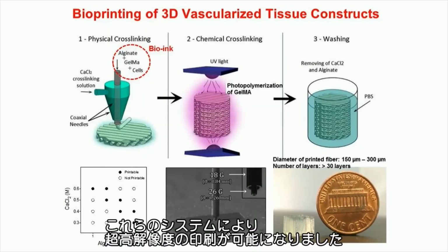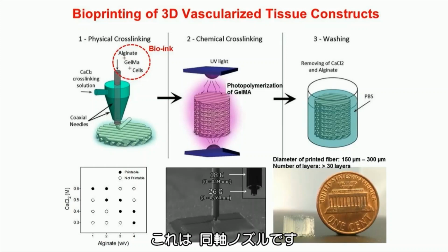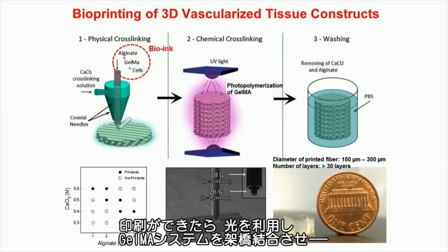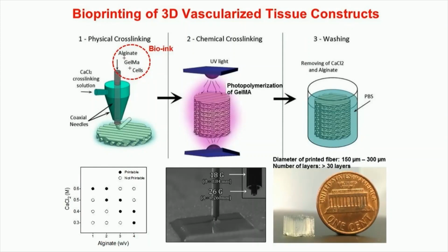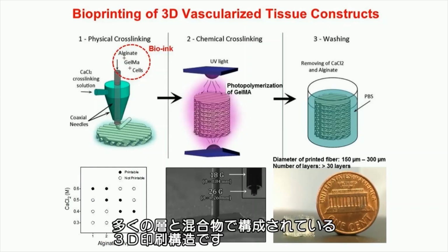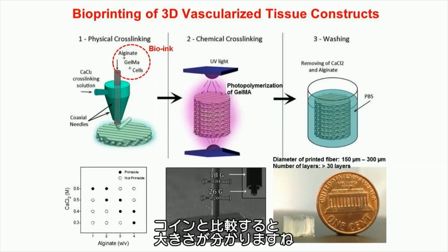So here you can see these coaxial nozzles that are printing alginate, GelMA, and cells. Once we print them, we can cross-link the GelMA system using light, and then remove the alginate. And we can get fairly high resolution here. In the bottom right-hand side, you see some of our 3D printed structures made from many different layers. And next to it, you can see a coin, so you can see the scale.